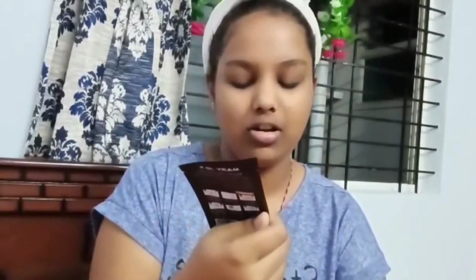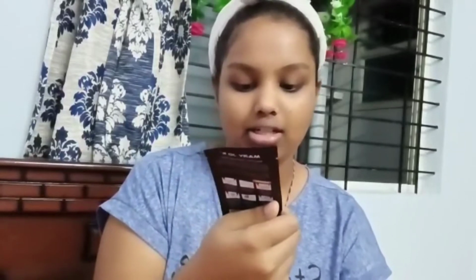So guys, first I will be trying out these nose strips of Mark & Jock charcoal, which remove blackheads instantly, clean the pores, and contain charcoal with hazel extract. So let's try it out now.